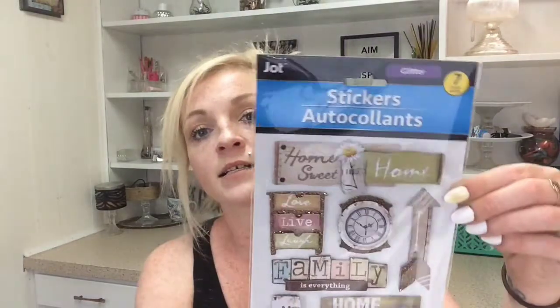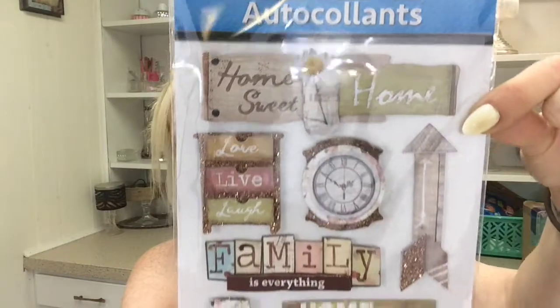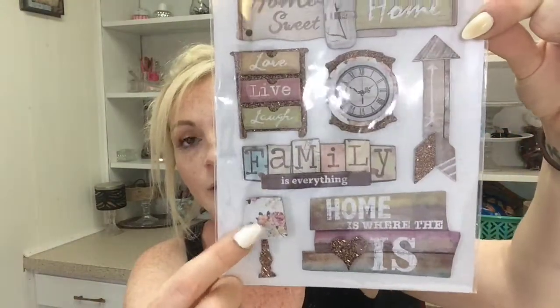I also got some blank cards. They didn't have much of a variety, so I went with those. And I just love buying stickers from Dollar Tree. These are super cute. The lamp, I love the pattern of the lamp. I do use these, but you guys, I haven't planned in my planner in such a long time.